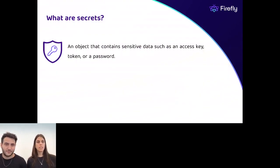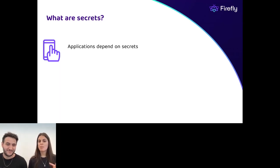A secret is an object that contains sensitive data, like an access key, token, or password. As developers, we use them all the time, like for our TikTok account, but not just that. A more common usage of secrets within our applications is to connect to a database, authenticate to third-party services, decrypt a message, and much more. These are just a few examples. This is because secrets are essential to fulfill the goal of our applications. Without secrets, our code simply won't function as expected.